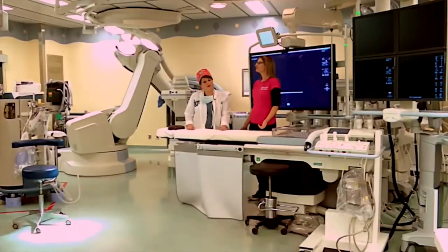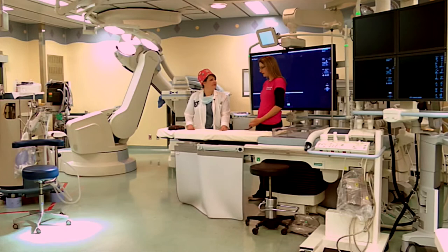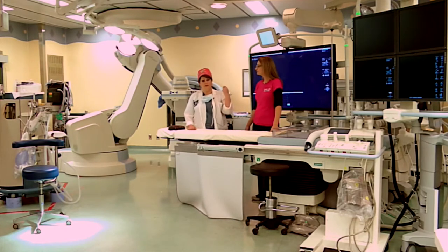Can you swim with a pick line? No, unfortunately, it's very important to keep your pick line site dry at all times. Even bathing or showering, you have to keep your line covered. Okay, because Amon was talking about loving her bubble baths. So what do you do if you have a pick line and you want to have a bath? You'll have to wrap it. Some people put plastic bags over it. There's even some devices you can buy to cover the pick lines, but it's crucial that you keep that dressing dry at all times.